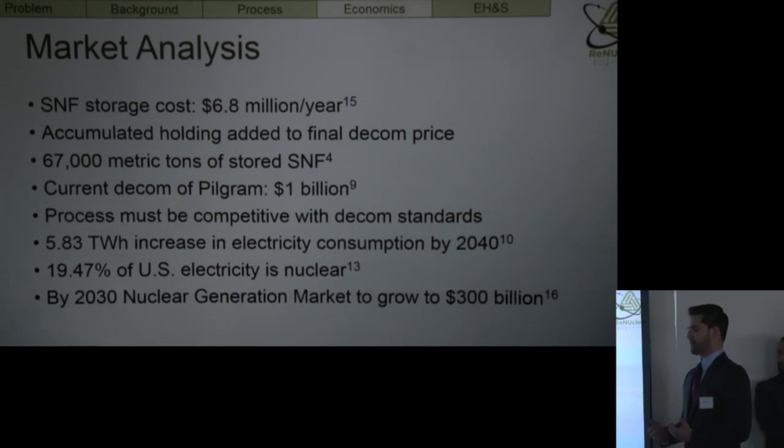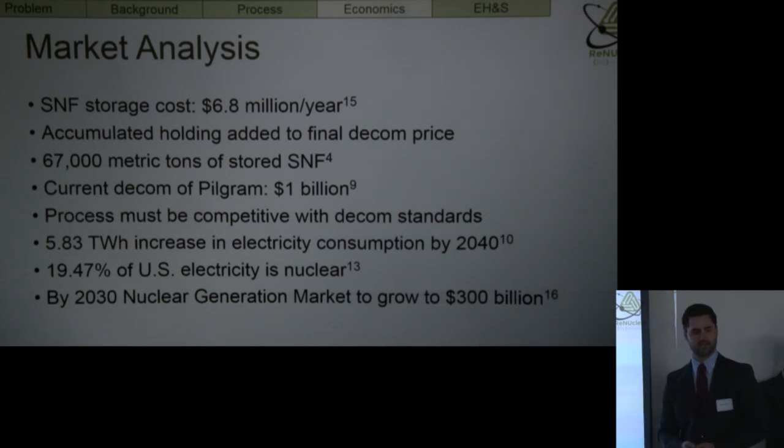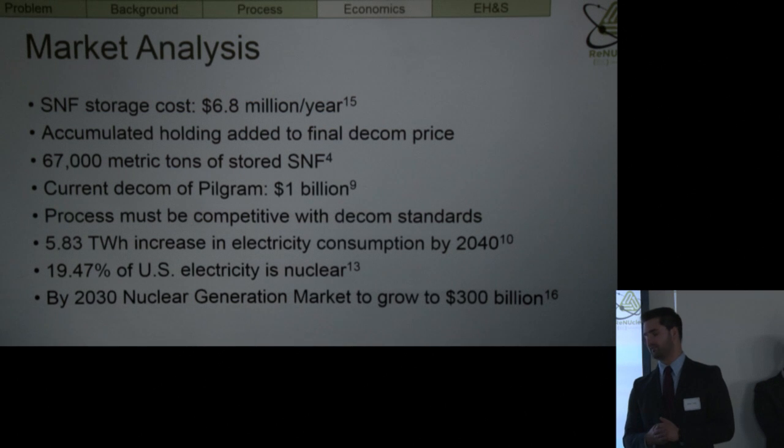But when it comes to shutting the whole plant down, that's another $1 billion on top of the accumulated costs. So if we can be competitive with this and come in well below that, we should be able to take up a lot of that market share. The other benefit is, as we all get used to our new phones, computers, society grows, so do the energy demands. So as you can see, about 20% of the United States energy comes from nuclear, and that market is expected to grow to about $300 billion a year.